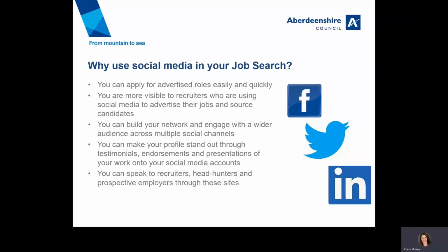You can also build quite a good network on social media sites and then obviously let people know that you are looking for work through these. You can also make your profile stand out. If you have colleagues or managers that are able to give testimonials or endorsements of your work on your social media accounts, again, this makes it more appealing to potential employers. And you can also speak to recruiters and headhunters and employers through these sites too.